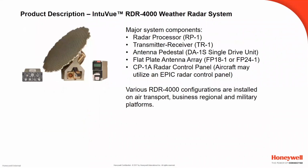The system contains the following major components: a radar processor unit, which is the unit on the far right in the picture that is located in the electronics bay, a transmitter receiver unit, or TR1, and you can see an example of that in the middle. The component is the DA1S antenna drive unit, and at the bottom of the pedestal turned on its side, you can see a TR1 transmitter with a cable from the DA1S internal assembly attached. There's a 30-inch flat plate, either an 18-inch or a 24-inch, attached to the DA1S drive unit. And then finally, on the left side, there's an optional radar control panel. The various business jets can either use in the EFIS display system a virtual radar control panel or other dedicated control panels where they can use a CP1A Honeywell radar control panel.